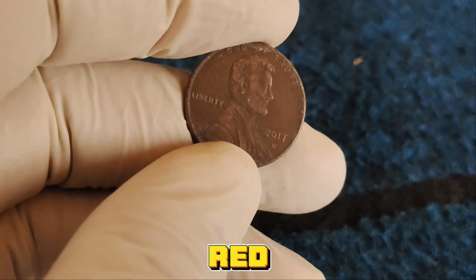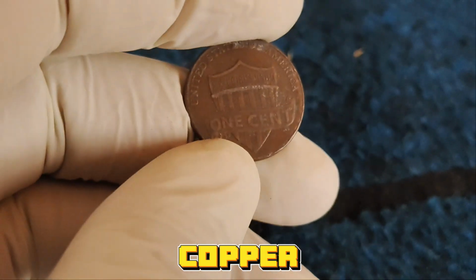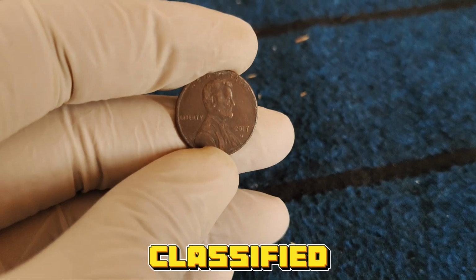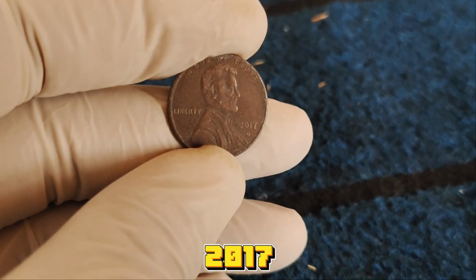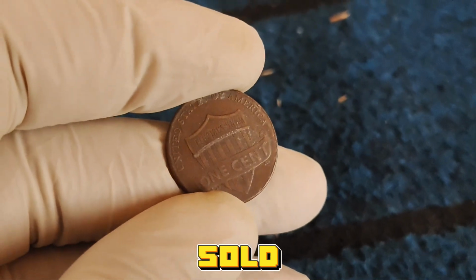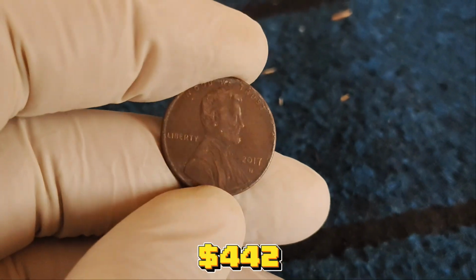5. Full red color and high grade is king in copper coins. Coins that haven't lost their original copper luster are classified as red. A 2017 D penny graded MS-67 RD by PCGS once sold for over $442 at auction.